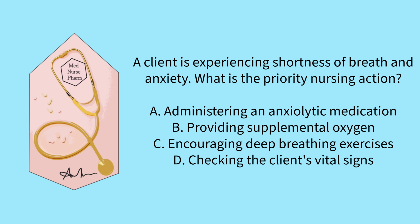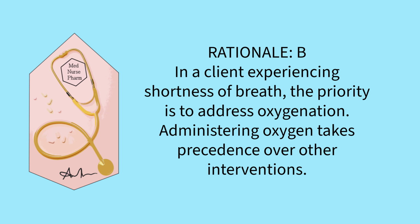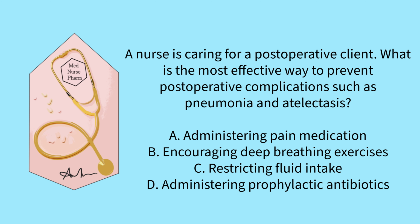A client is experiencing shortness of breath and anxiety. What is the priority nursing action? Administering an anxiolytic medication, providing supplemental oxygen, encouraging deep breathing exercises, or checking the client's vital signs? The correct answer is B. In a client experiencing shortness of breath, the priority is to address oxygenation. Administering oxygen takes precedence over other interventions.